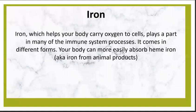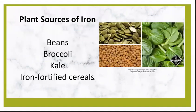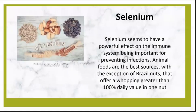The recommended daily allowance for all age groups of men and postmenopausal women is 8 milligrams a day. For premenopausal women, it's 18 milligrams a day. Plant sources of iron include beans, broccoli, kale, and iron-fortified cereals.